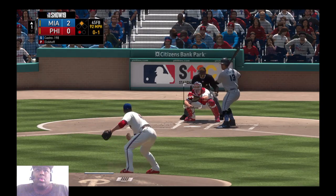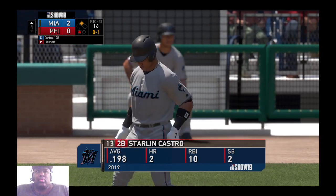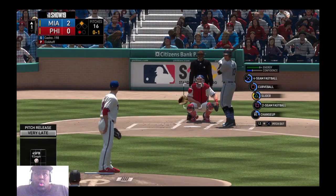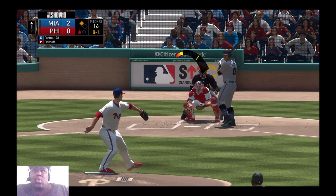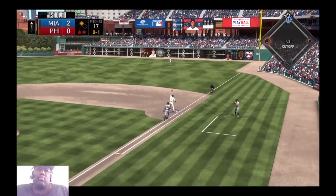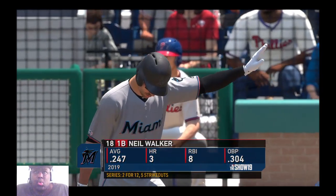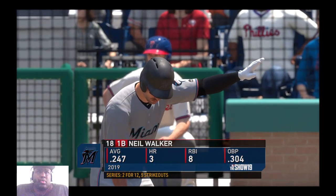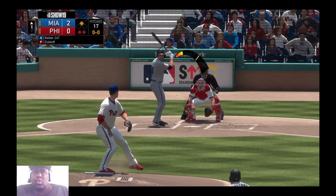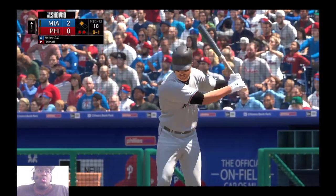Here's Starlin Castro as he will take strike 1 on the fastball here. No balls and a strike. Another first inning RBI opportunity for him here. Hit on the ground to short. Throw in time at first for out number 2. Standing in, Neil Walker. And the Marlins looking for more in the game's opening frame. Walker. Ready to deliver. Here's the first pitch. That one's down around the knees, taken for a strike.